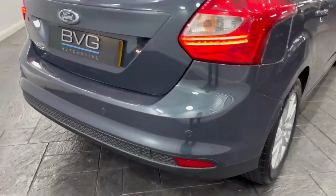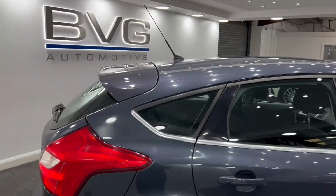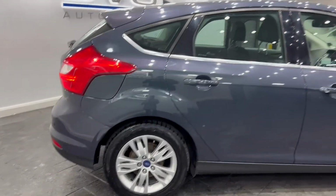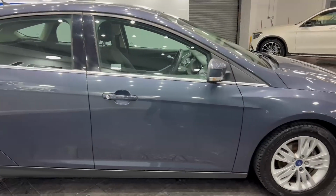Powered by a 1.6-liter TDCi diesel engine, the Focus offers excellent fuel economy and a smooth, responsive drive. With cruise control and stop-start technology, it's built to make every journey efficient and stress-free.